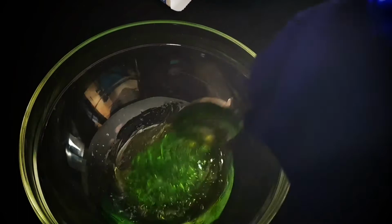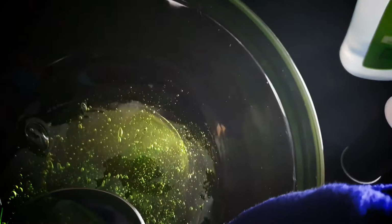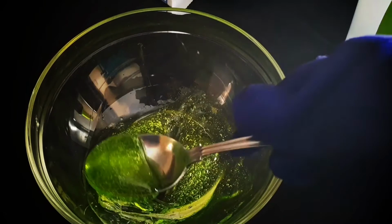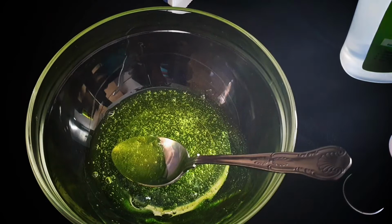There's already a reaction happening. Make sure you mix it together very well. Look at that. I think I'm going to add some more salt. Not too much. Maybe a bit more food colouring.